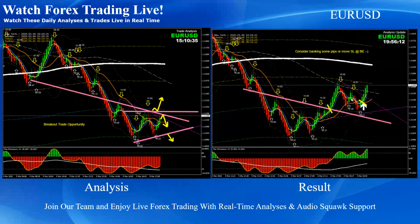Euro USD, pretty straightforward as mentioned on the analysis, look for the breakout and also look for the pullback. So we had a breakout and the pullback long trade, and counter long trades on Euro USD.